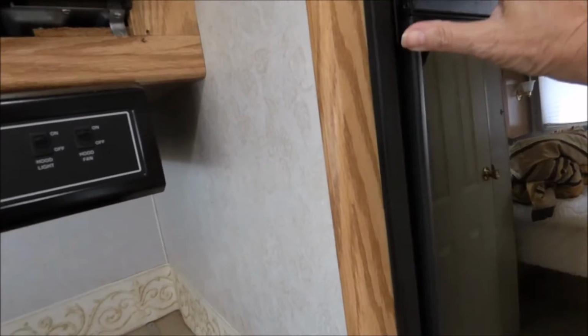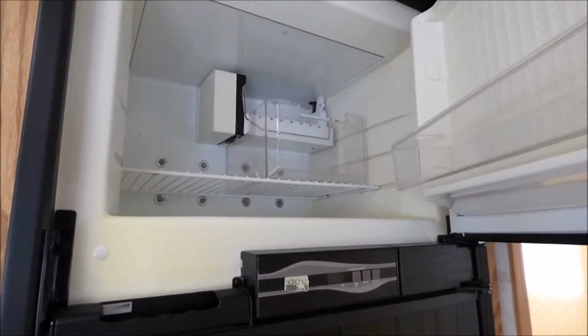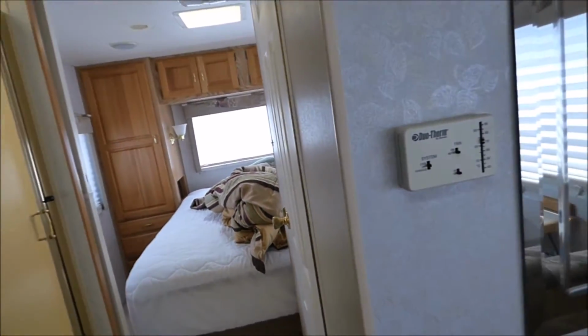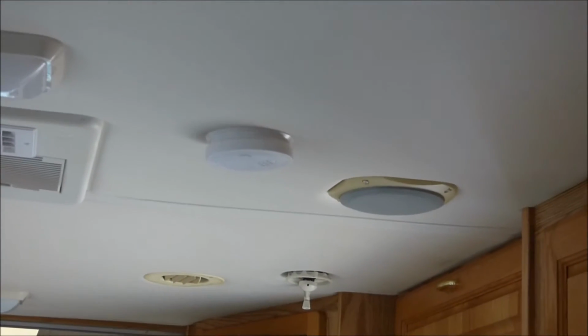Okay, and the Norcold refrigerator. Freezer. Looks like they have an ice maker in this freezer. The freezers are already small enough, so you wouldn't have a whole lot of space to freeze food in here. Okay, ducted air. Boom, boom, boom. A vent in the middle. Speaker system in the ceiling. Kind of a vinyl covered ceiling.